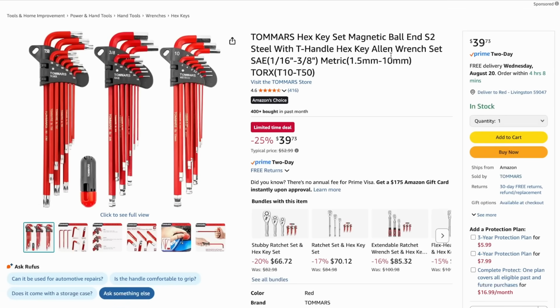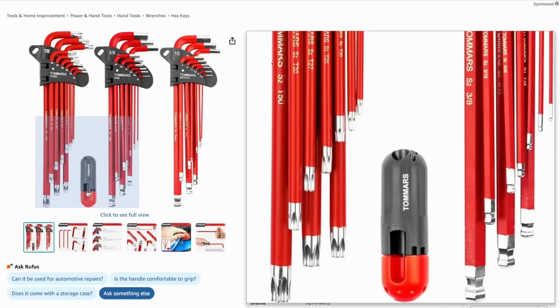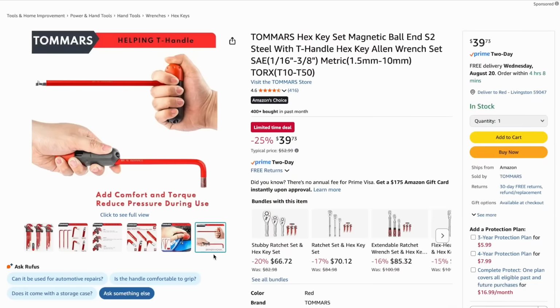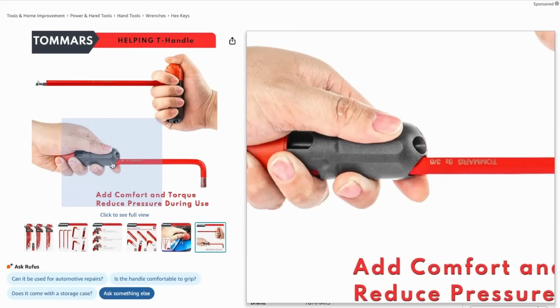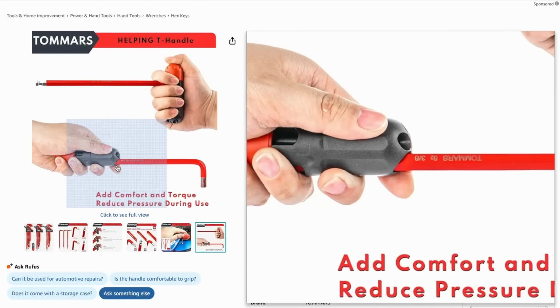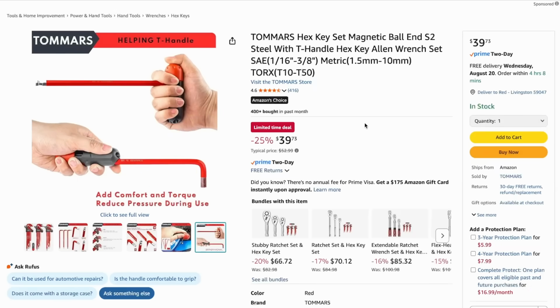All right, then we got the Tamaris hex key set. This is just a nice, clean, basic hex key set. You're getting Torx, you're getting metrics, you're getting SAEs, you're getting the little handle thing. I've never been able to get these handles to work right. They always feel a little bit off. Maybe this one's different. If you've tried it or you like it, let me know. I do like it has the end. I've always seen it as the T. I like the end axis on it. That's probably a little bit nicer. Get a little bit more leverage in there and not worry about ripping yourself up with that handle. For sub $40 at 25% off, seems like a good one to go with.